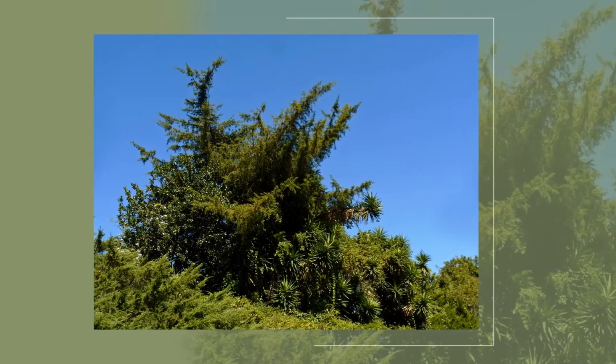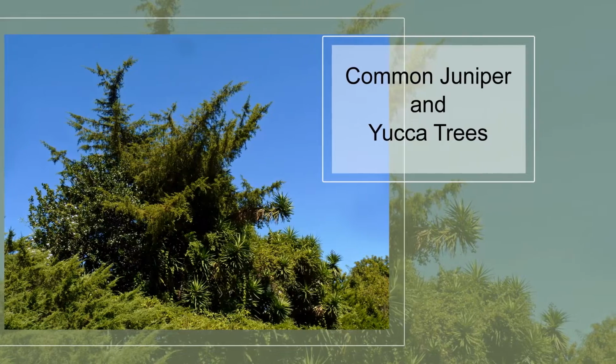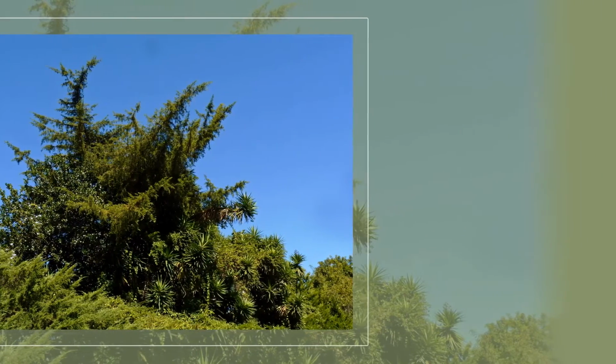Continuing on your left, you'll see common juniper and yucca trees. And on your right, the water-loving vegetation and birds along our beautiful Elisa Creek.